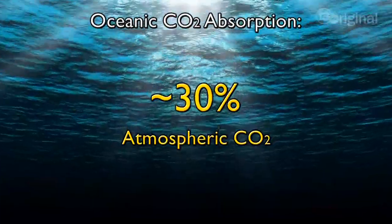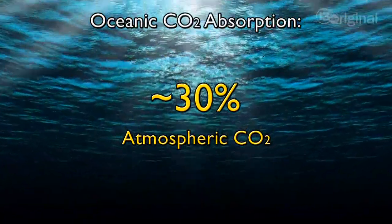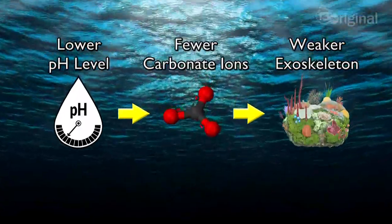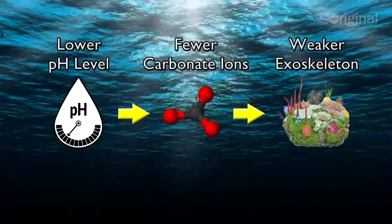The ocean is far and away the largest carbon dioxide sink we have, absorbing a good 30% of the CO2 floating around in Earth's atmosphere. But all that trapping leads to more acidic waters. A lower pH level means fewer carbonate ions and a tougher time keeping that coral exoskeleton strong.